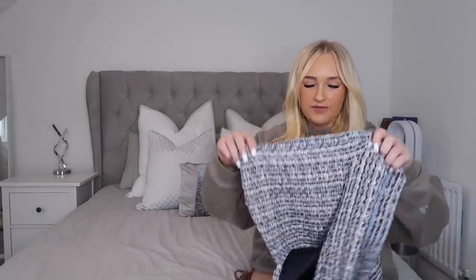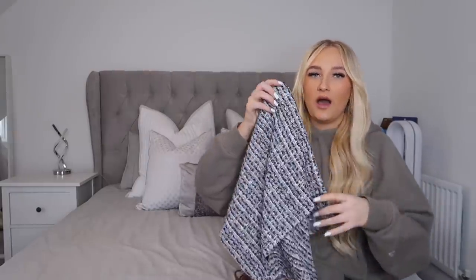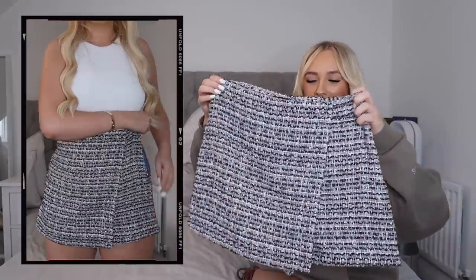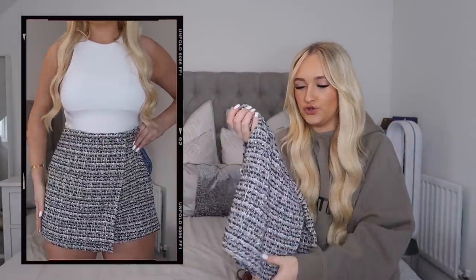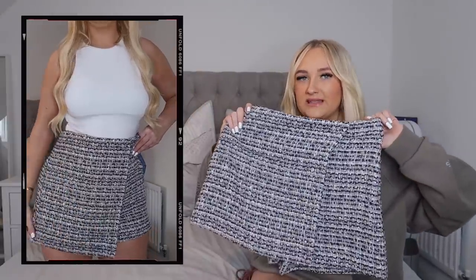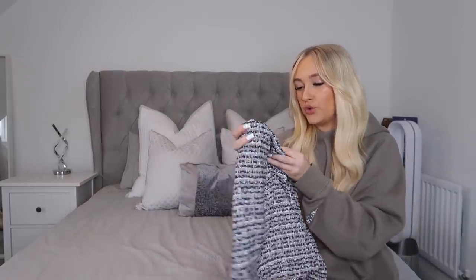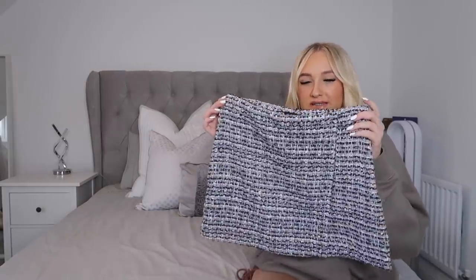Okay, and the last thing I'm gonna show you is this, is it a skort? Yeah, it's a skort, which I love. I think skorts are really flattering. I picked this up in a large because I've had medium before and they're just too short and don't fit around my waist. So picked this up in a large. They had the matching blazer for this, but I thought it would have been too much because I think the skirt's like quite busy. So yeah, it's a skort. I got it in a size large and it was $27.99.